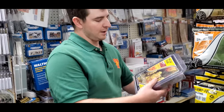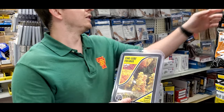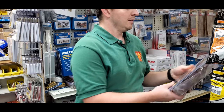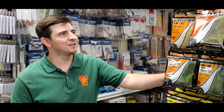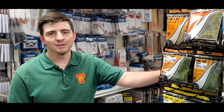You know, it depends on how busy you want to get. We got some of the fine foliage that you can add onto your trees here. We got some of the different, you know, olive green. We got a whole bunch of different items that we can really make your layout sparkle. So as the weather gets colder outside and it gets darker out, you want to get busy on your train layout. So we're the place to come and get all those materials.